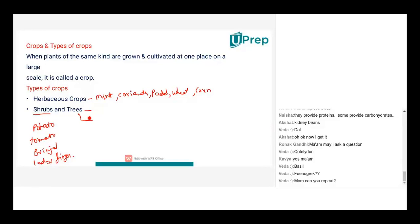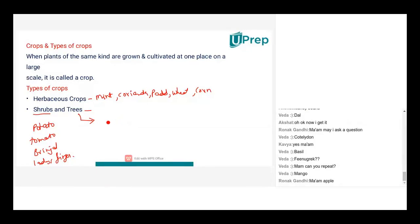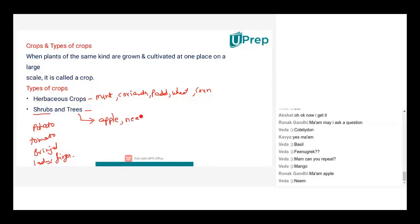And name the trees which are grown for agricultural purposes. This should be easy. Yes, apple. Apple orchards, neem, eucalyptus, what else? Coconut, yes. Orange orchards, yes. And the list can go on. Avocado, kiwi, and whatnot. Right? So now have you got a fair understanding of what are herbs, what are shrubs, and what are trees?